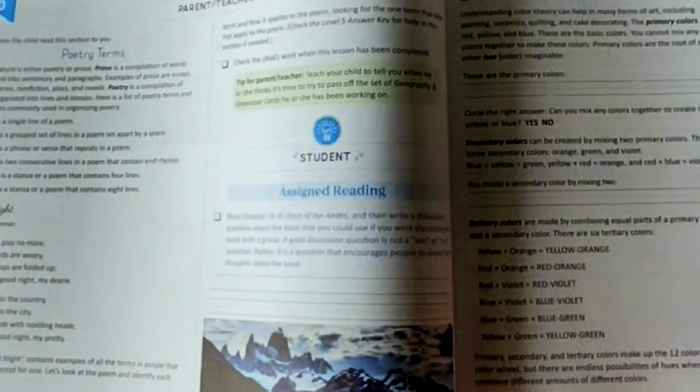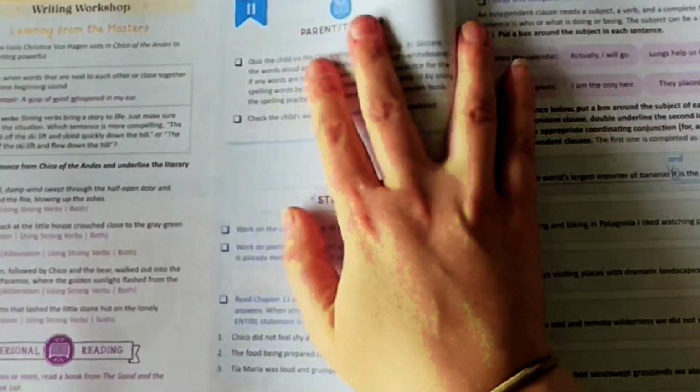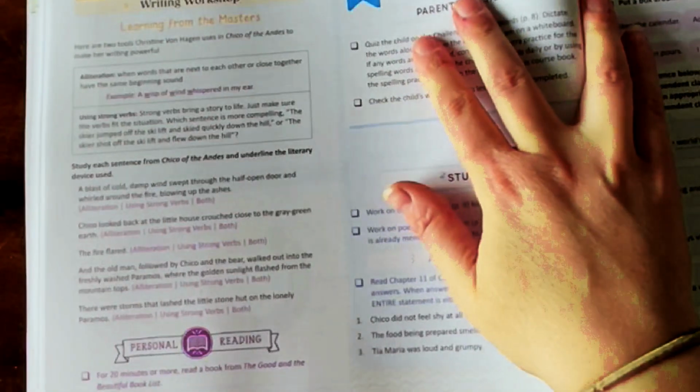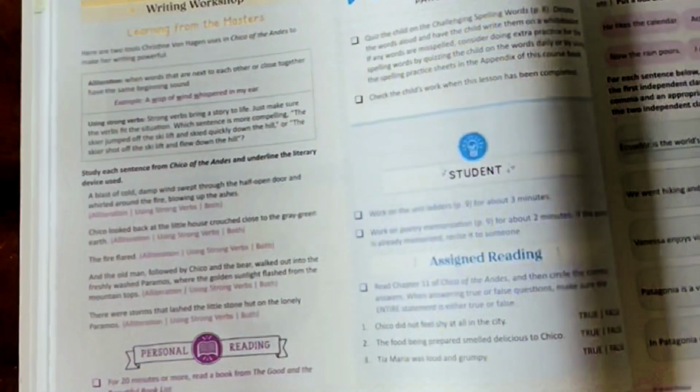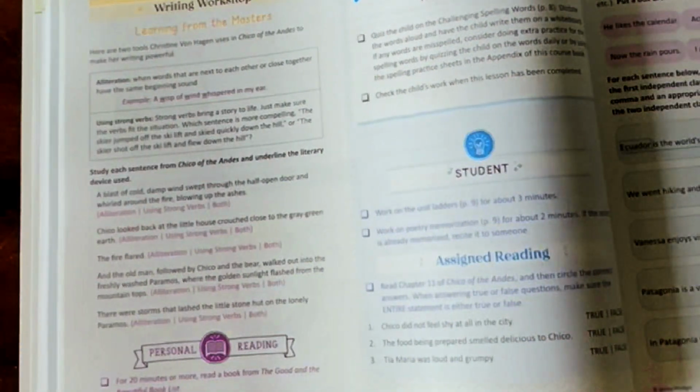Now, I have heard people say before, oh, you become a great writer from reading great literature. I do not disagree with that at all, but what if your child is not a reader, right? Not every child is a devourer of books. Not every child is going to be drawn to great literature. So we still have to teach them.